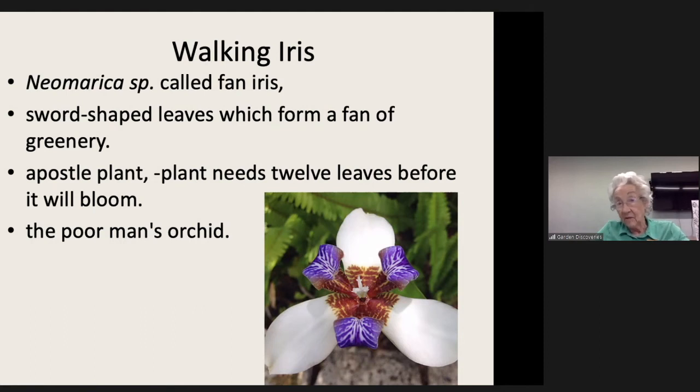It has killed every walking iris that you have, except I think the yellow is not going to be as susceptible. But it has killed everything I had in my landscape that is walking iris. But you'll see the flower is pretty. That's about the size of the flower, and it has a whole lot of flowers. And the reason why it's called walking iris is that it actually puts in shoots on the end.